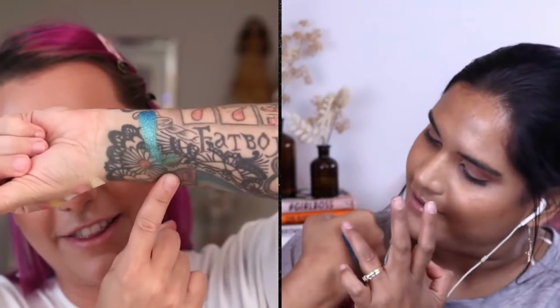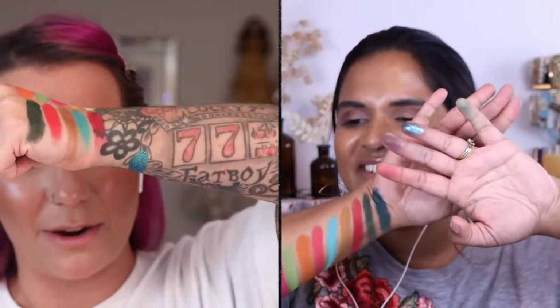The swatch porn. Oh my god, that was so pretty. It's like a duochrome, isn't it? Doesn't it shift green a little? Or am I high? I think it does a little. I think it does shift a little bit green.